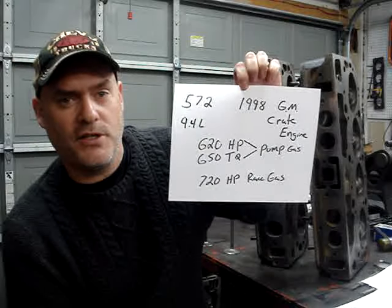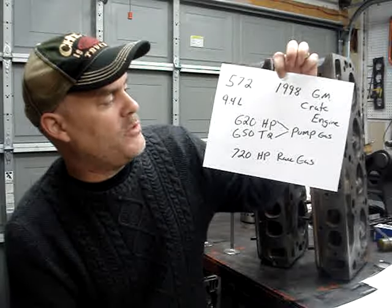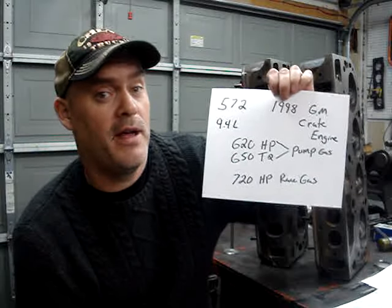Another crate motor that they introduced in 1998, which is probably the most popular one, was the 572. Now the 572 is what they call the big block monster, or there's a lot of terms for it. This engine was 9.4 liters. It was available from GM with 620 horsepower and 650 foot-pounds of torque, and you could run that on pump gas. So it was a low compression engine.